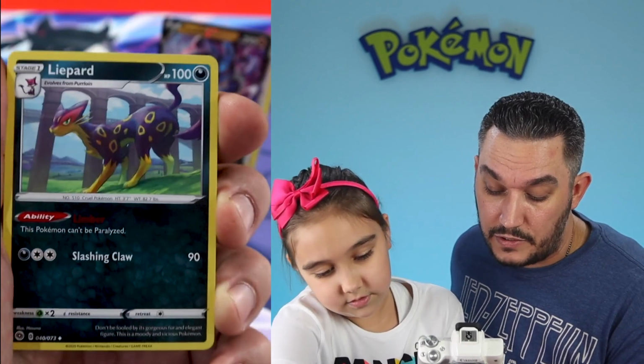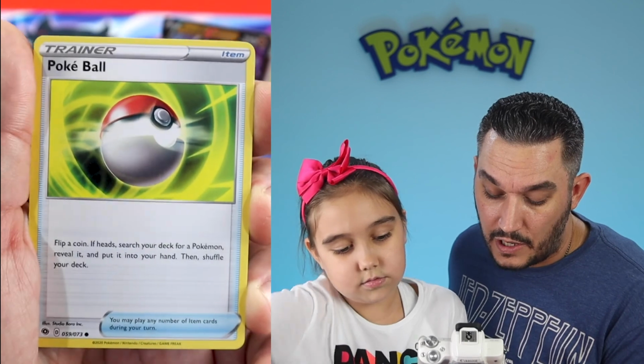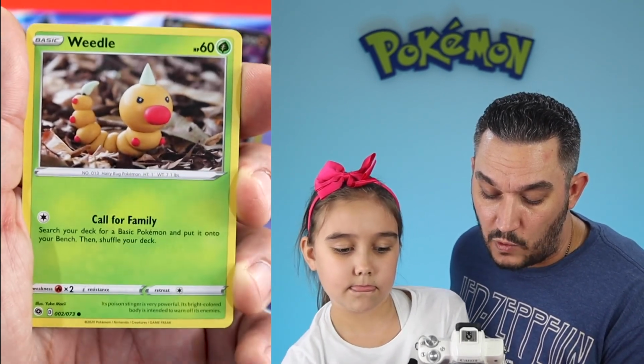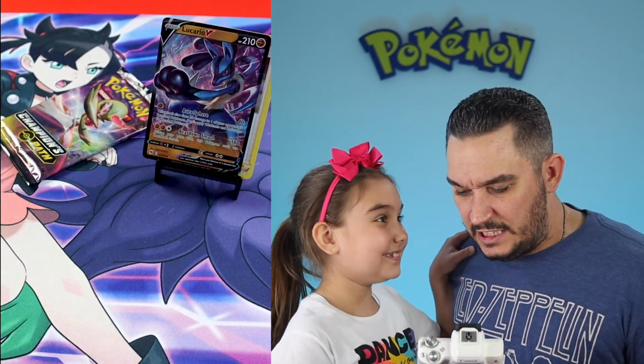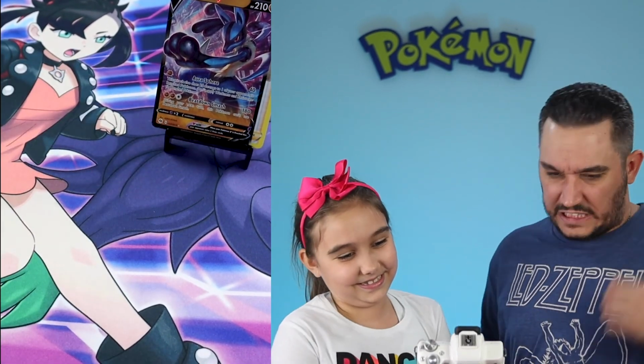Here we go. We got a Kaboo. We've got a Liepard. We got a Pierce. Here we go. We got a Pokeball. We got a Carvana. An Ekans. A Weedle. A Galarian Lanoon, a Lycanroc, and a holo Galarian Obstagoon. And you're just hitting the camera and just crushing the whole set. Here we go.